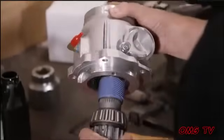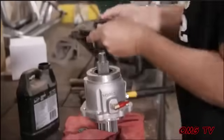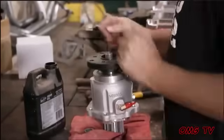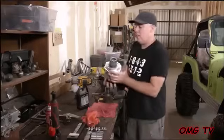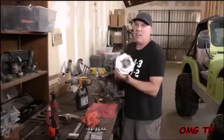Stick the shaft in and oil it all up, and then just ramrod the nut on the flange of your choice. You can get all sorts of different flanges for it. Simple as that. All right, let's go slam this thing in the Jeep and have it be fixed.